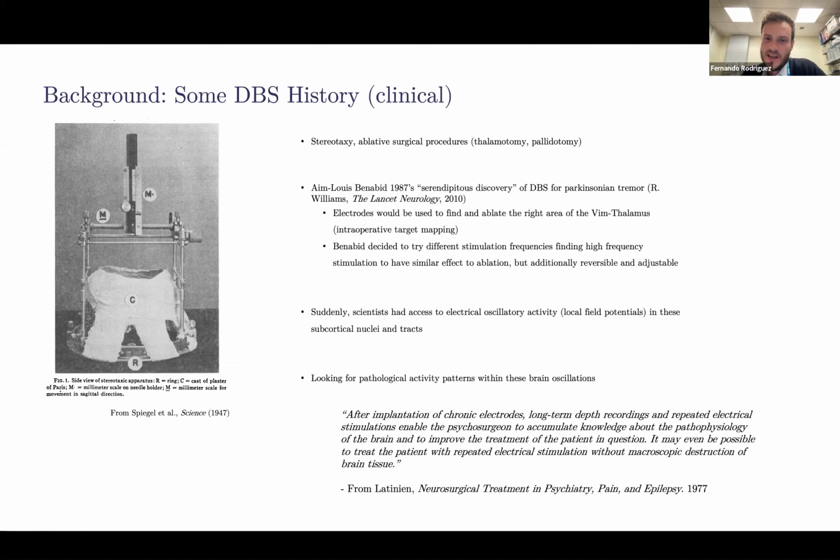DBS has its roots in ablative surgical procedures, mostly pallidotomies and thalamotomies, which is a procedure whereby, first with crude neurosurgical instruments, one would go into a patient's brain and try to take out a cluster of cells that is suspected to be generating or relaying aberrant activity, with the ultimate goal of alleviating motor or other types of symptoms. Now, in 1987, the story goes that Louis Benabid in Grenoble in France serendipitously discovered DBS.